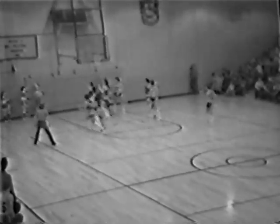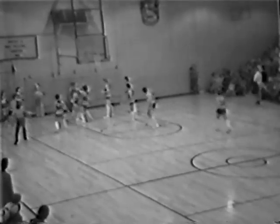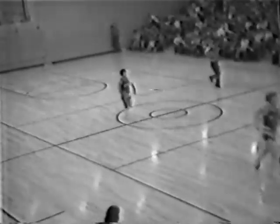Number 20, Silk to Gunn. Goes in for it, it's no good. Rebounded by Stark. Stark fighting frantically. He puts it up, no good. Rebounded by Silk over to Stark. Stark finally putting it in. 10-10, tied up. This is exciting basketball. This is championship basketball, folks.